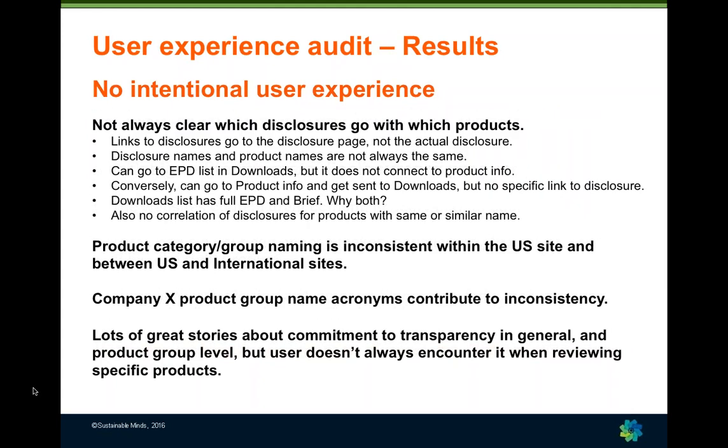So, these are some of the user experience things that get found not just on this website and this audit, but consistently. Links to disclosures from product pages go to the disclosure page, but not to the actual disclosure, leaving the user having to pick from that list which one actually goes with the product that I'm looking for, which is often a challenge because the disclosure names and the product names are not always the same. And that happens because many of the disclosures are created to comprise disclosure information for multiple products. So it's difficult to name the disclosure the name for all the products.